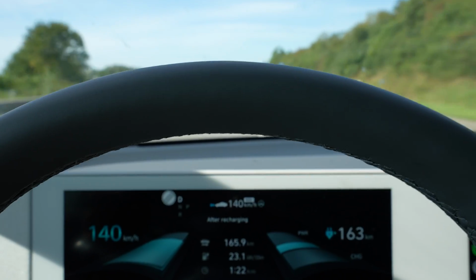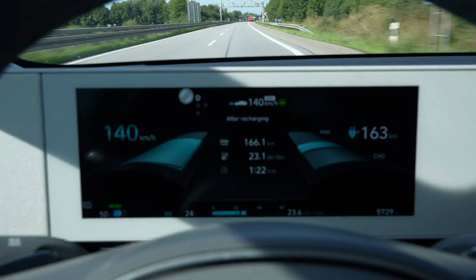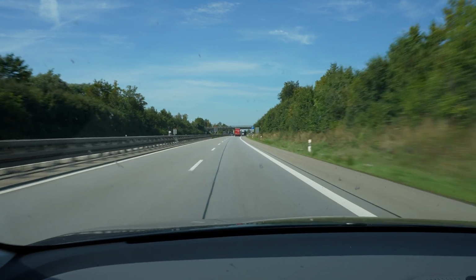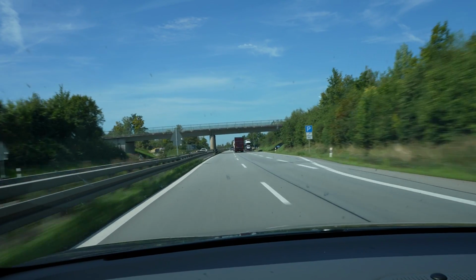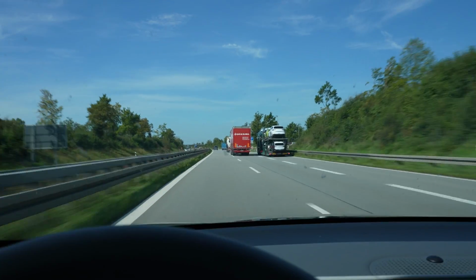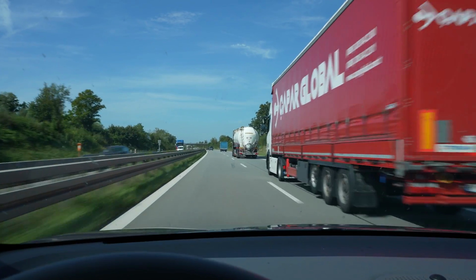Usually I'm around 123 to 127, and I want to get it up to that. So we'll drive 140 for a while, and I'm now on the highway to Munich, and it's way better. Fewer trucks, fewer people passing, no holiday traffic. That's awesome, and I can keep the 140 going.